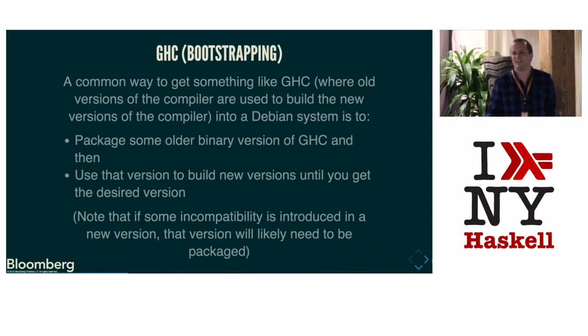So a common way that you might do something like this, if you're trying to get a more modern version of GHC to work, and this is kind of universally true with any kind of depackage thing that you're trying to do, basically you'd package some older version of whatever you're trying to get working. And then you use that older version to build some newer version, and so on and so forth. The problem is that oftentimes there are version incompatibilities, so maybe one version of GHC can't build a newer version. So you kind of have to make steps in between, like, oh, I need version 3 to build 4, but 4 can't build 7, so I also need to package 6, and so on and so forth. So you end up with a chain of dependencies that you have to build.